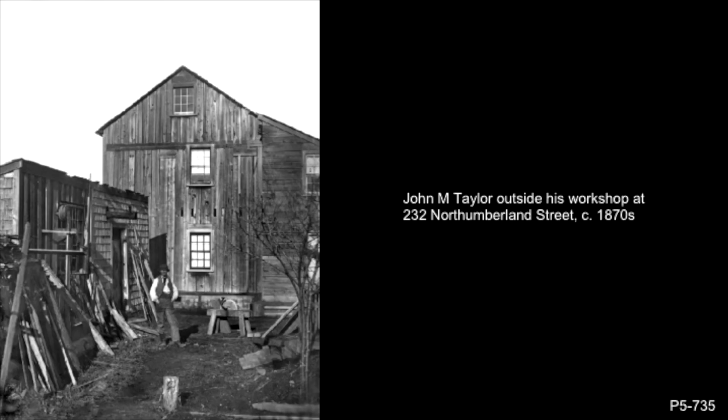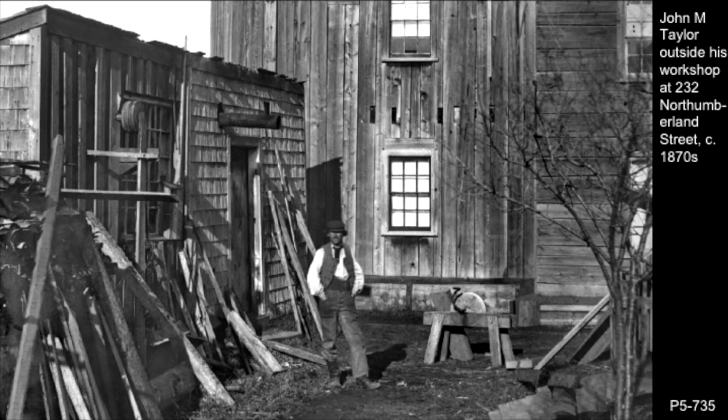If we go further, this is him standing outside his workshop in the 1870s, Northumberland Street. We go again. That's him, again, with his whetstone, and this is the material he had to work with to build the objects you'll see in a second. He had the foundries in the city as well. You'll see he needed those to build.